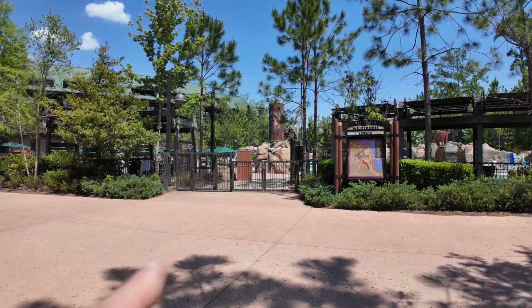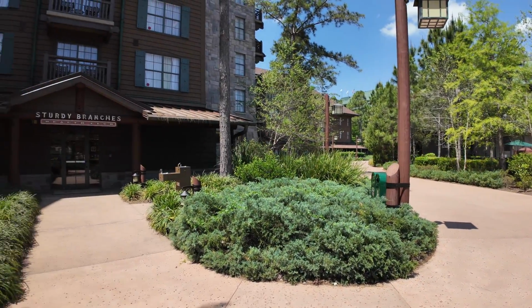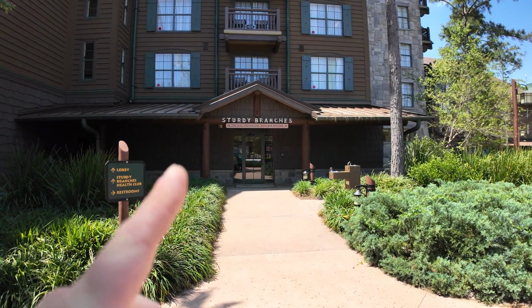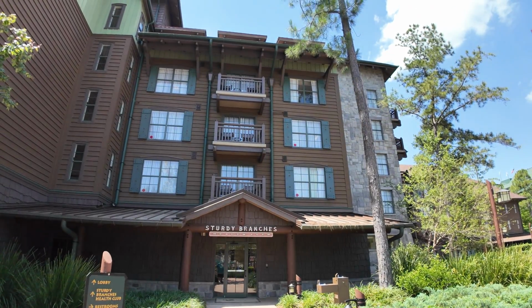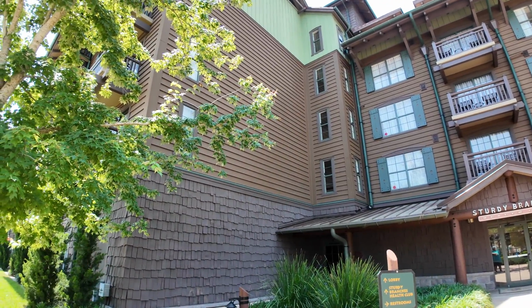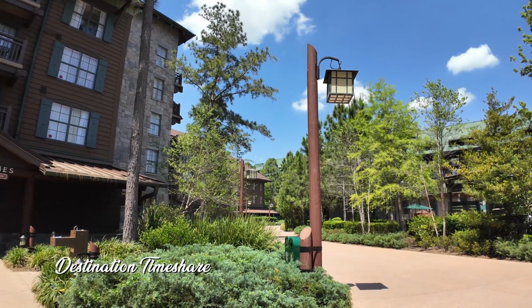And this here is the Boulder Ridge Cove pool. But before we head in there and take a look at that, just want to show you the building back here. You do have an entrance from outside into Sturdy Branches, the fitness center there. And you can see here the different floors of this building. I believe the tallest is 5 stories, which is over here, and then also in the middle, even though you can only see 3 of them here. But then the wing that's down there only has 4 stories.